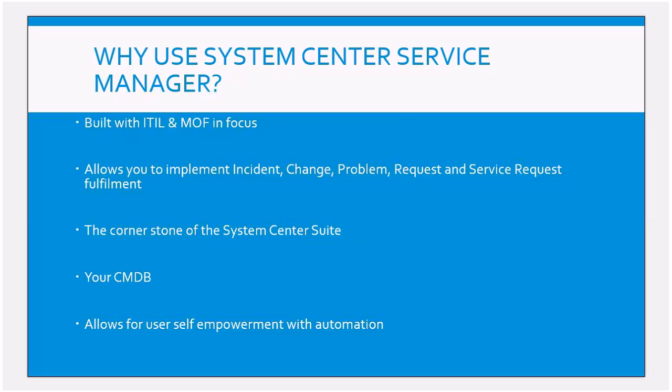Okay, so why use Service Manager over other service management tools that you may already have in the business? Service management tools that you may currently have may be very, very good, but it's unlikely that they're able to integrate as tightly as Service Manager with the rest of the System Center suite. So you've probably got Operations Manager out there for your server infrastructure. You might have Configuration Manager out there for your client management. Service Manager can integrate very, very tightly with these, whereas your current service management tool probably isn't able to.